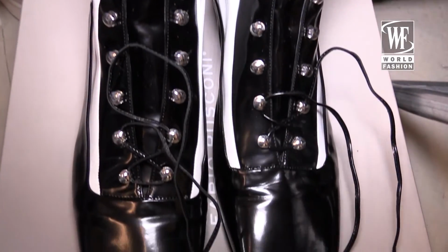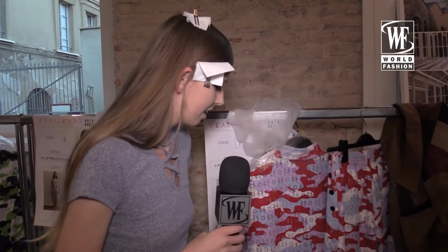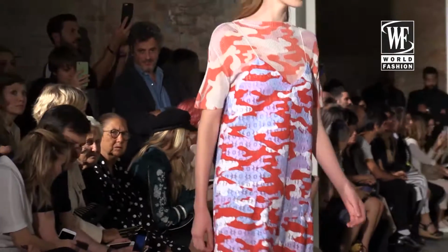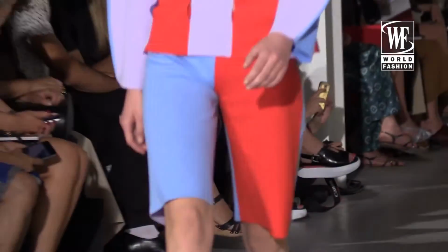This collection is pretty good, pretty colorful and nice, so you can wear it for the spring and summer perfectly. This is a kind of different camo with purple, lavender, red, and white, and it's kind of more lacy. And pants that match it with just plain white shoes. My look for today is the shorts, really colorful and simple, and also the sweater.